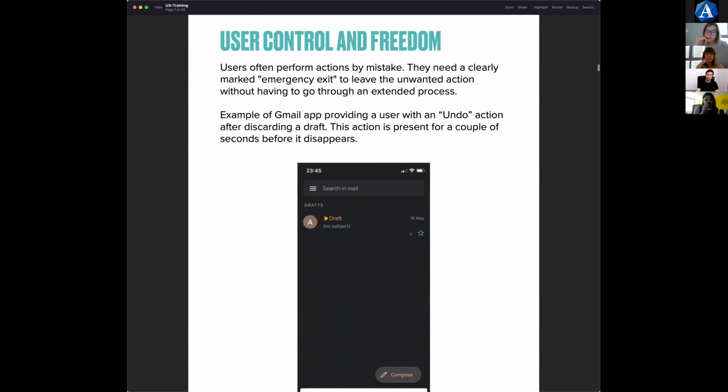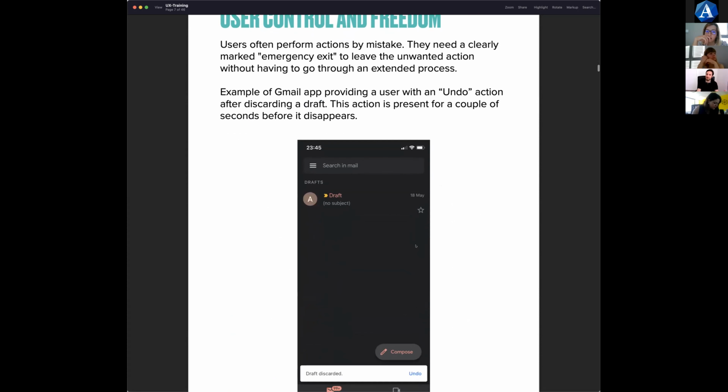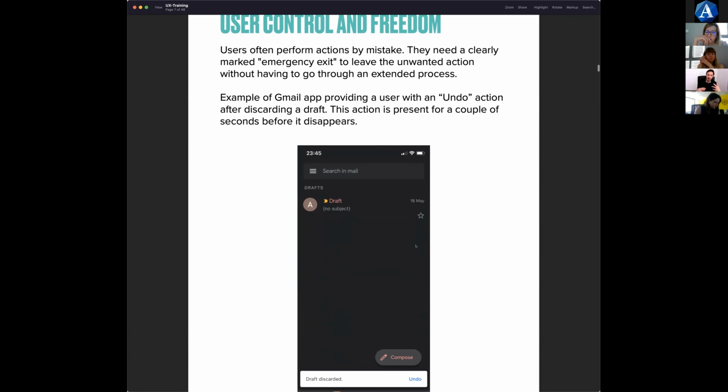User control and freedom, another principle. In my opinion, this is one of the very, very important principles, and I would really like it if more apps and websites actually included this. So mistakes happen, right? It's completely normal for our users to make mistakes. And we actually have two types of mistakes. I didn't really go into detail here in these materials, but we have slip-ups and actual mistakes.